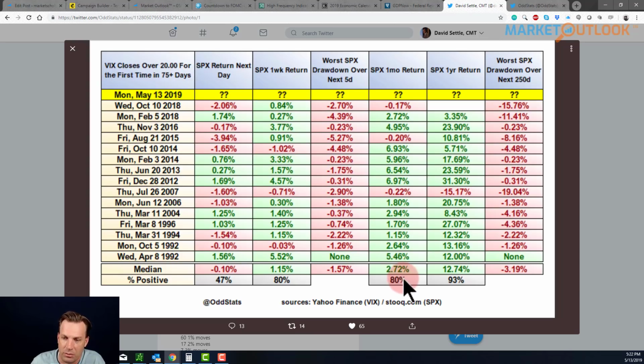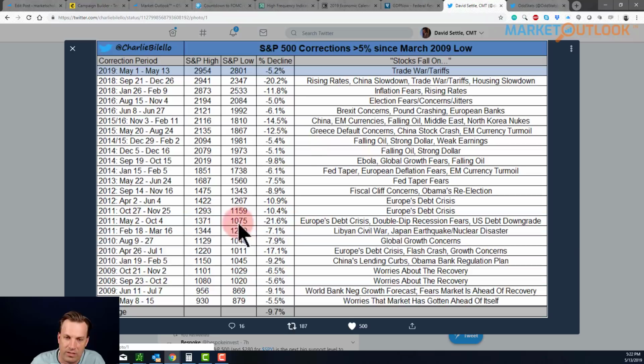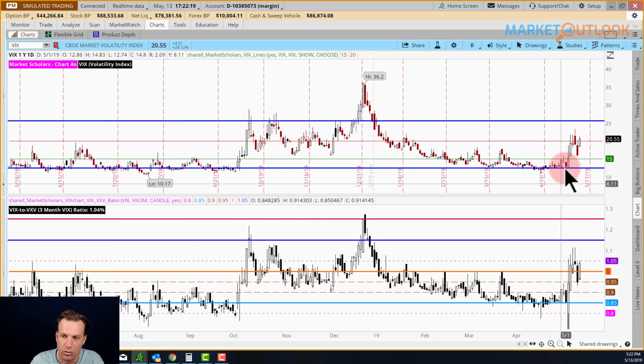1 month later tends to be pretty positive, and of course the 1 year returns. So it's doom and gloom, right? Every time we get a pullback like this, it is doom and gloom. But the world isn't necessarily going to end.